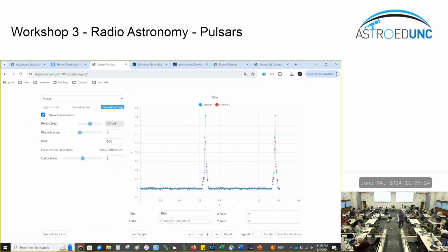Now, the display shows 2 periods. You can turn that feature off and just show 1 period. But I kind of like it with 2 periods. You can see, because for one of them, it shows it at the edge, I'd rather see it near the middle.